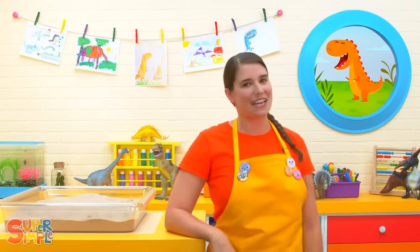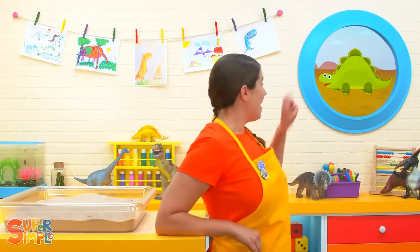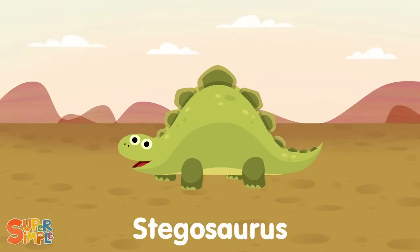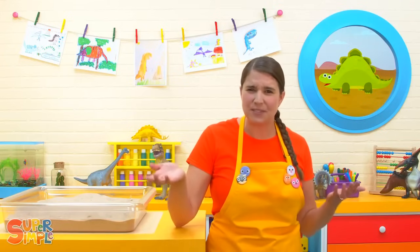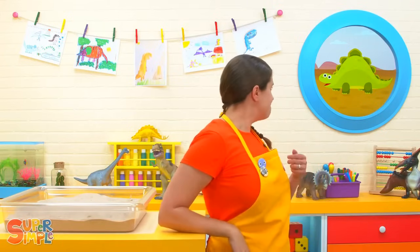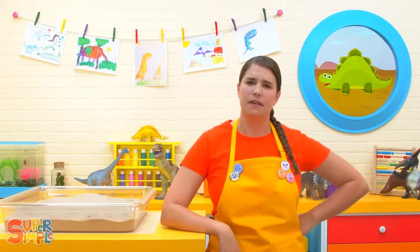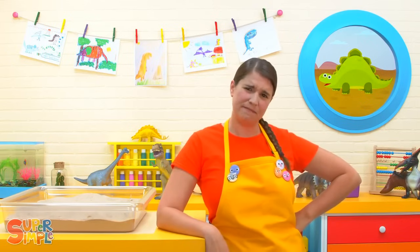Let's take a closer look at some of those dinosaurs that we sung about, okay? Let's see. Aha! This is the Stegosaurus. We can see these big plates on the back of the Stegosaurus, going all the way back. It's a pretty cool looking dinosaur, isn't it? But how do we know what dinosaurs look like? That's a Stegosaurus, but if dinosaurs aren't around anymore, how can we tell what they looked like? Isn't that an interesting question?